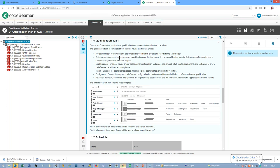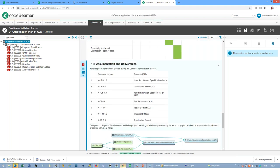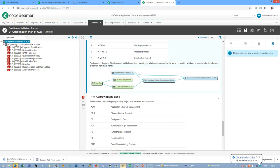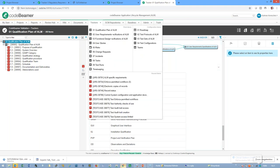It defines the qualification team, which is included right now in the project, and it also gives you a short roadmap, and documentation and deliverables once you create the document. Of course, within the current implementation, your company name is not included, but in most cases, you can replace the company references by your actual company name.